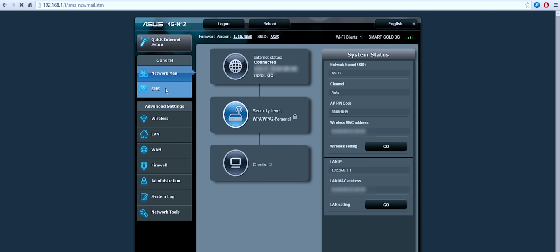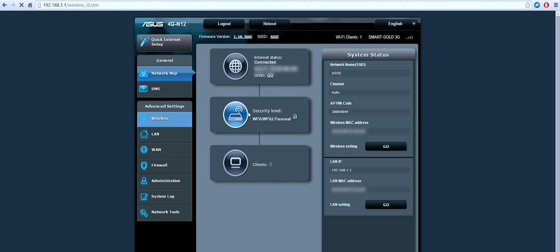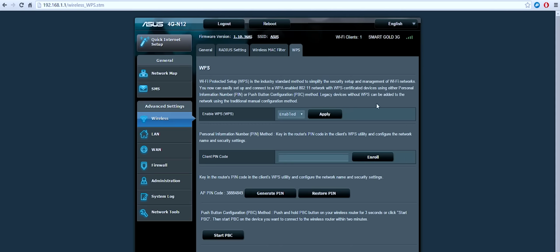Like any ASUS router, it comes with an easy to navigate user interface, which features ICMP ping, IP filtering, MAC filtering, wireless MAC filtering, URL filtering, keyword filtering, and many more. All of these are accessible in the admin panel.